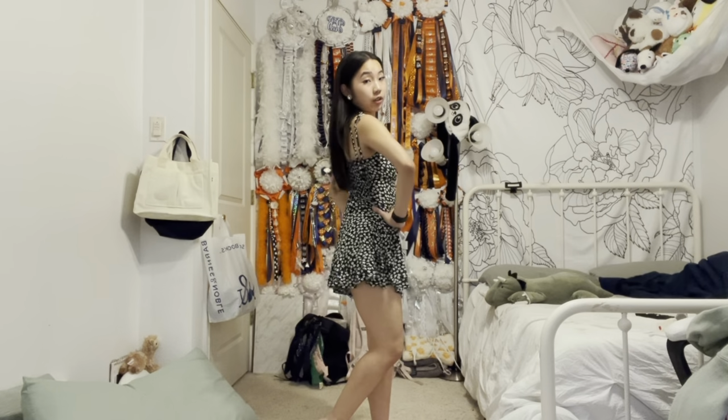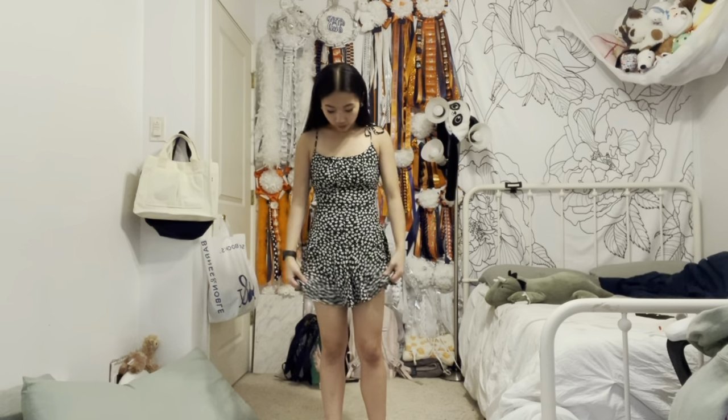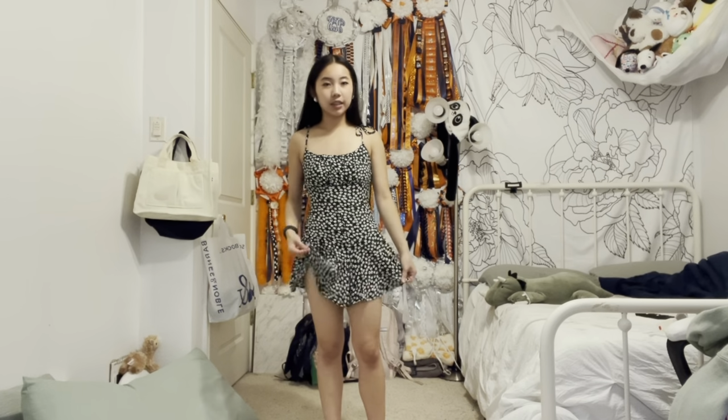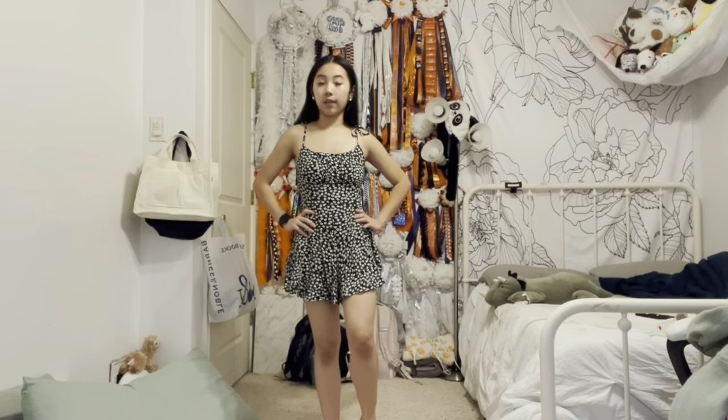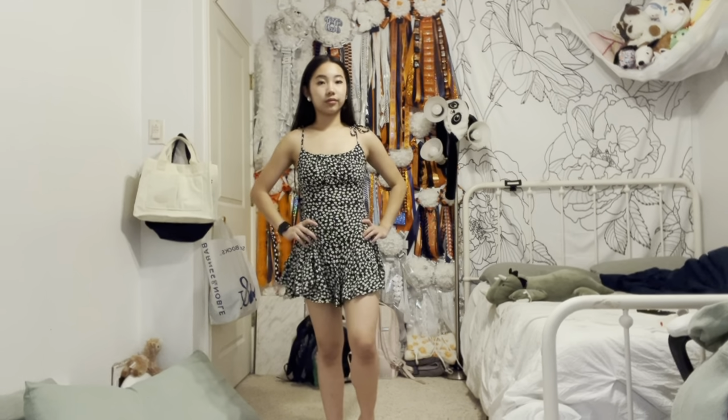It's super cute. It's really flowy. The material for this one is also kind of silky. Like, it's nice material, almost like cotton-like. So this one's really comfortable and it feels really nice too.